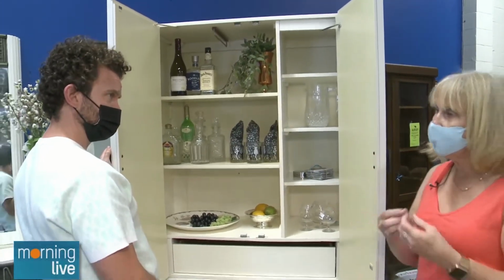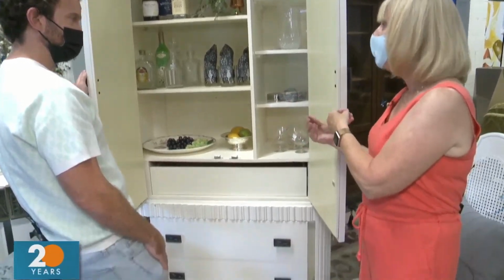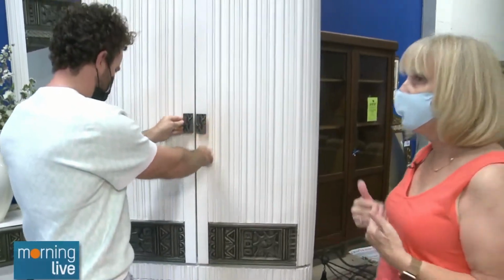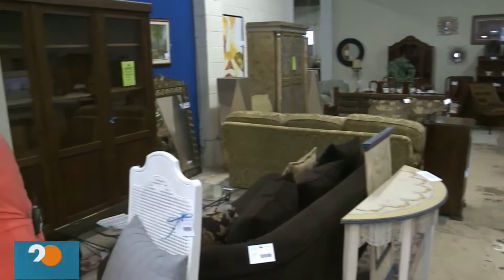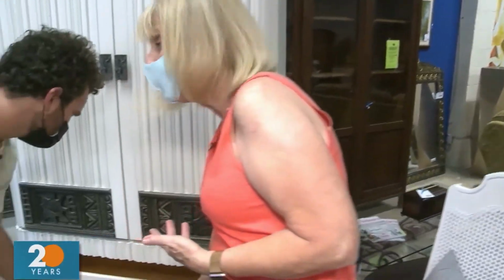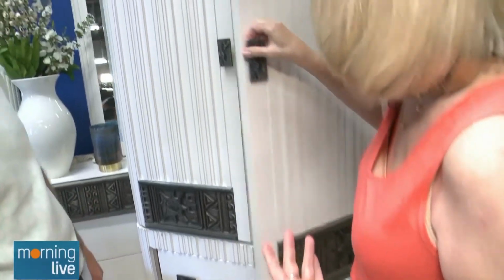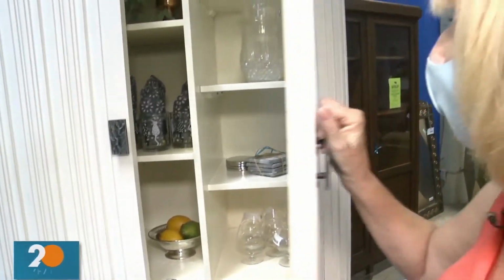And this isn't just for us to sell them, because of course we want you to come into the store and buy them. But this is the cool thing about the Millionaire's Daughter: we want you to be able to reuse what you already have. So here you could put your placemats and things like that. And the detail, once again, all of these can be used so easily for everything. It's beautiful.